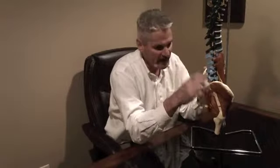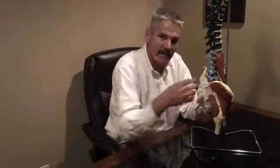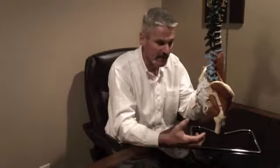So what we'll often find is somebody with tenderness in the gluteal area, in the buttocks, and it's because these muscles are so tight. You can also see how the sciatic nerve right here comes down through that area, so that if this muscle is in spasm, that whole leg could be involved and in spasm.